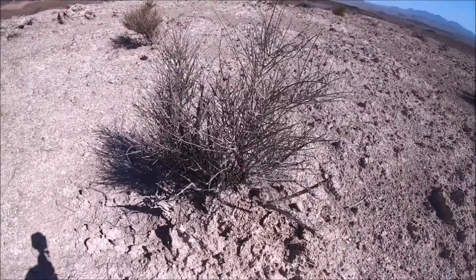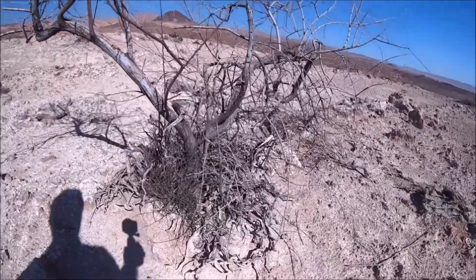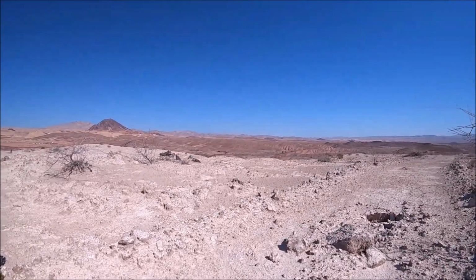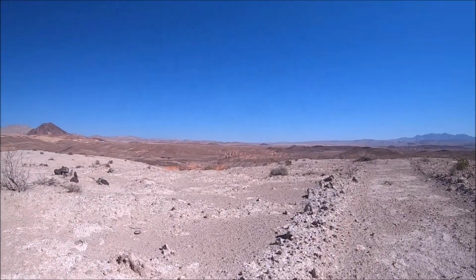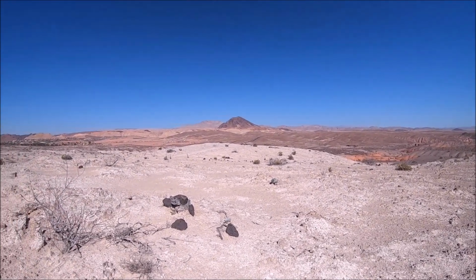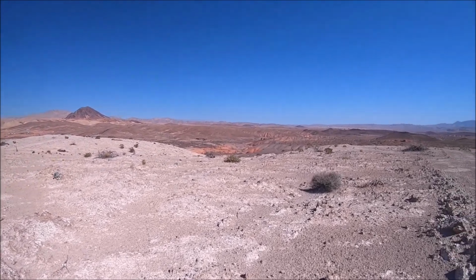And again, the plant life through here, sometimes they live and sometimes they don't. This particular piece here, you can see all the roots that are exposed on the surface. So several feet of this gypsum has eroded away, exposing the branches and the roots rather. And again, some of these plants live, and then there are times when they don't live. It's a harsh environment through here. Again, out in the distance there, to the left is Lava Butte.